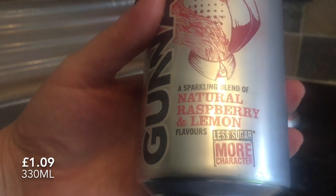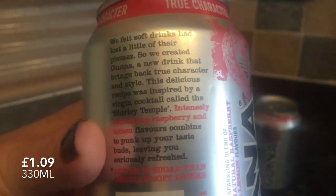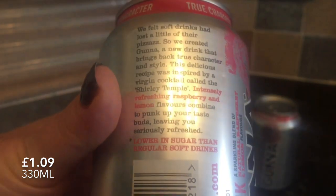There's a lion on this one, yeah? So there is. So this one is raspberry and lemon, which sounds really refreshing, but lovely on a warm day.